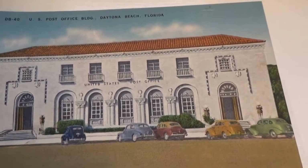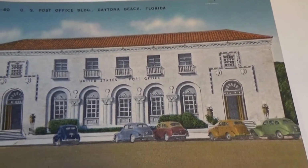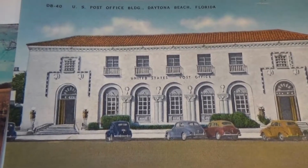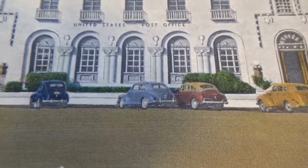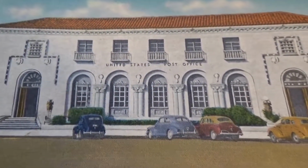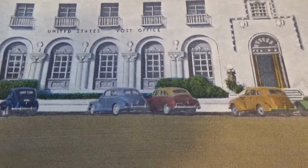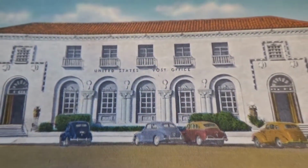Alright, here we have a nice one here. This is in Florida. Daytona Beach, Florida. Now you know this is really old by looking at the vehicles. Nice architectural building. But the vehicles, they're cool. Love it.